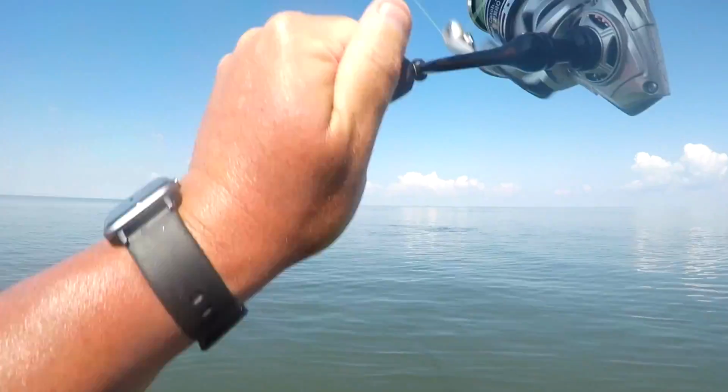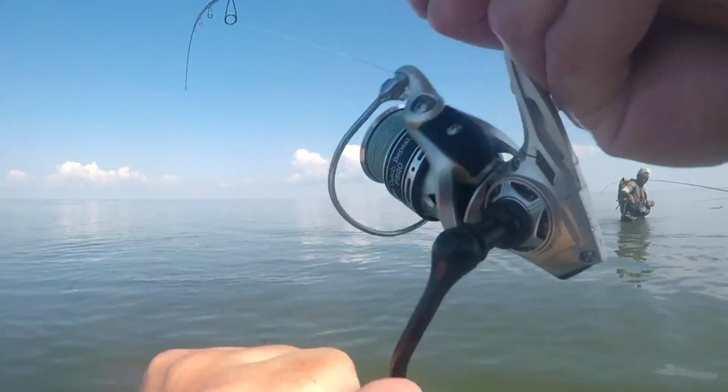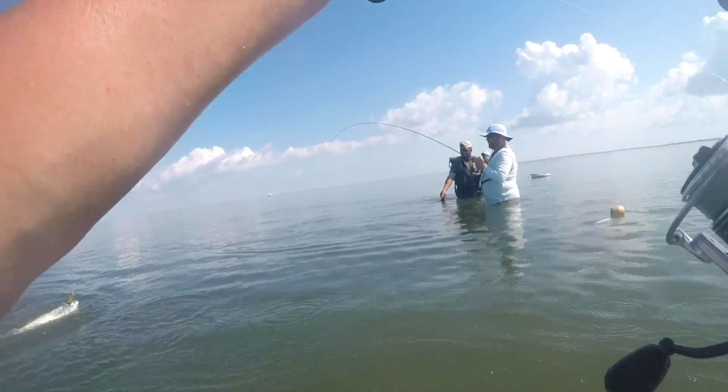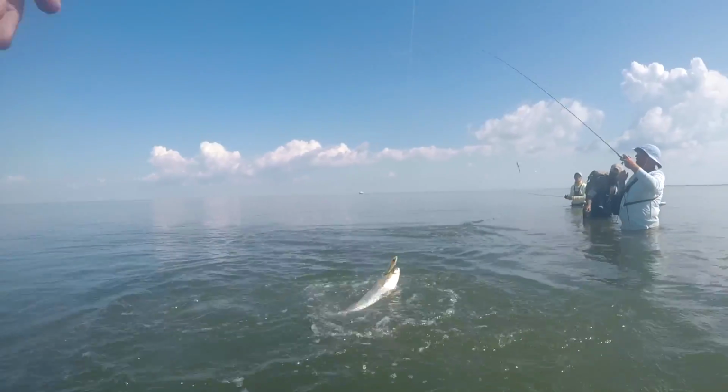Oh! That's a better one too. Huh? Yeah, it is. Ooh, whoa, that's a big fish. Watch it, Jim. These are two big ones. Look at this. Jim, you're about, oh, look at mine. Holy cow. Holy catfish. Those are two good trout.